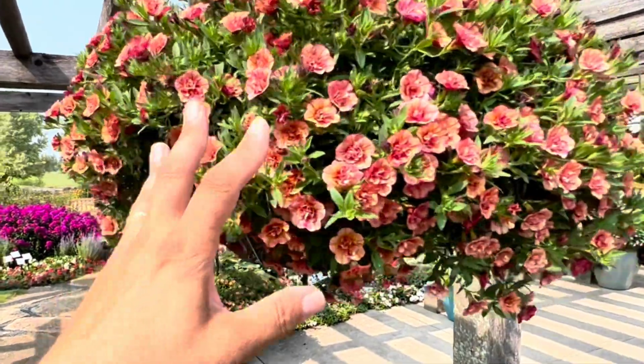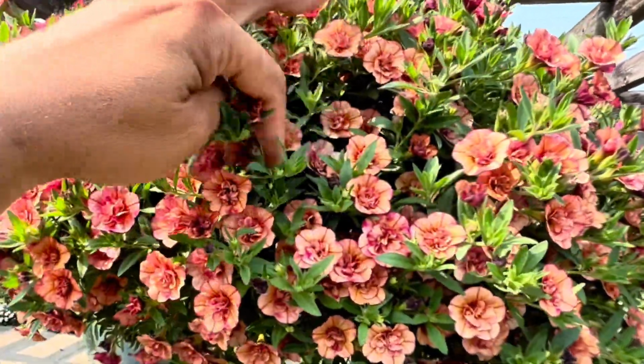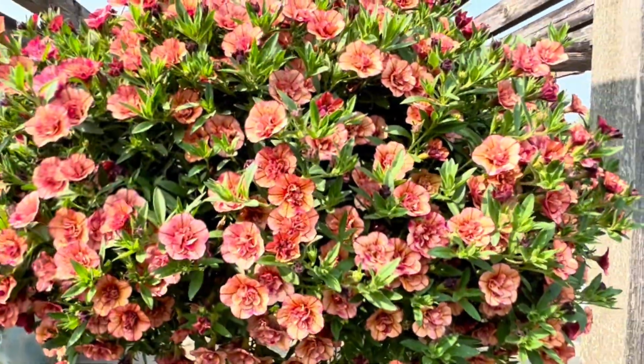It's a really nice kind of plant here. And look at how many flowers. I mean, this is layer upon layer of flower in there, and there's tons of buds coming as well.